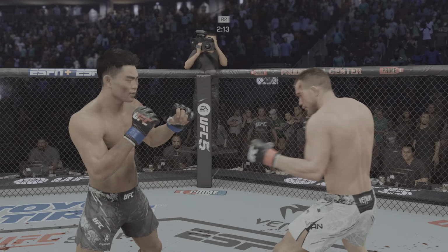Jan's cheek is just fauceting blood all over his face, all over the canvas. Like, where's the ringside physician? Maybe time to call on the doctor. I don't know. Soft left gets through for Yan. Oh! Throws a big right hand, but doesn't find its home.